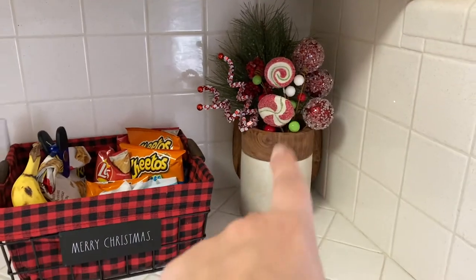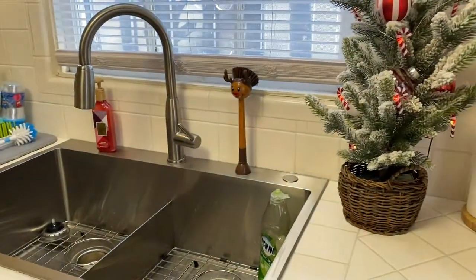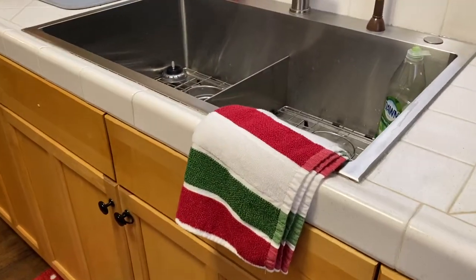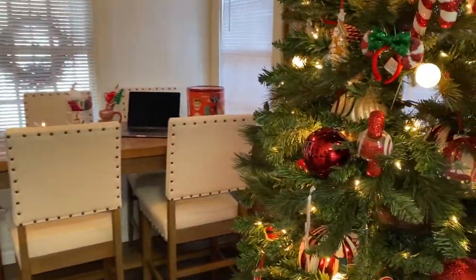I have about three little arrangements like this throughout the house that really just go together. Love it. So, I mean, I am super extra. I even have a little reindeer scrubber. I actually have this little Christmas towel as well that I dry my hands with. And then it goes into my dining room.